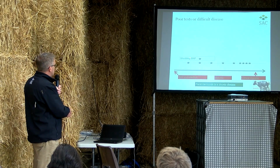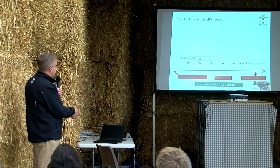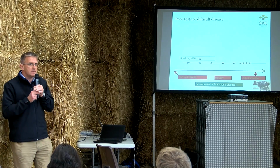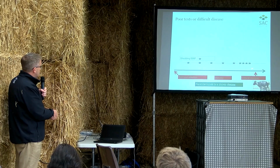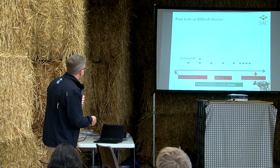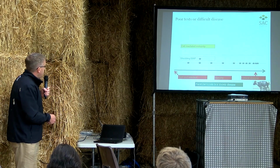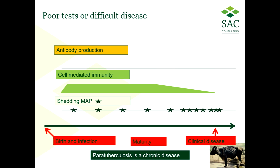What we know also is that they shed increasing amounts of the organism in the feces as time goes on. So this time axis here is probably measured in years rather than months, so probably up to 5 or 6 years. And we know as they get older, the risk of them contaminating the environment and passing the infection on to their calves goes up. Okay? There are different tests that we can use and we can apply to the whole process, and the two main ones that we use are looking at the organisms in the feces, and we're more likely to pick that up at the clinical stages of the disease.